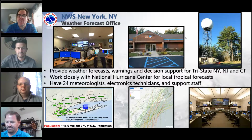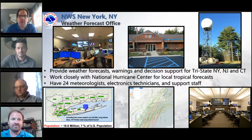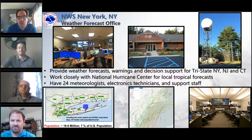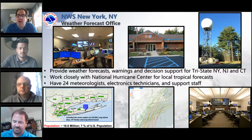On the top right, I just wanted to show you that giant golf ball up in the air. All the Weather Service forecast offices have one of those. That's a Doppler radar that allows us to look inside a storm. Besides typically telling you whether it's heavy rainfall or heavy snowfall, we can see whether storms are rotating. So there's a lot of neat stuff we do. And the bottom right is the emergency management office of New York City, a rather large office. When there's a big winter storm, and most definitely during a tropical system, we will have one of our meteorologists there.